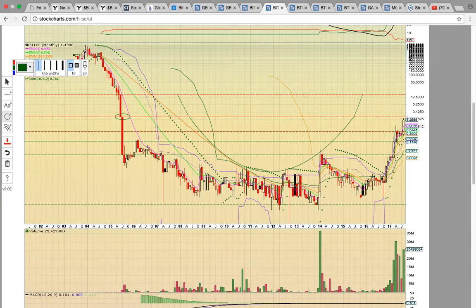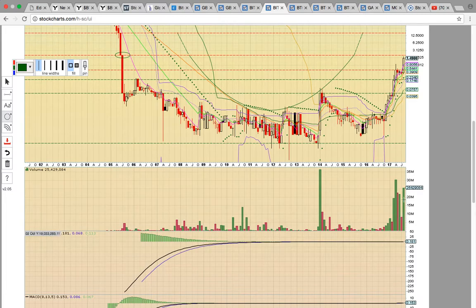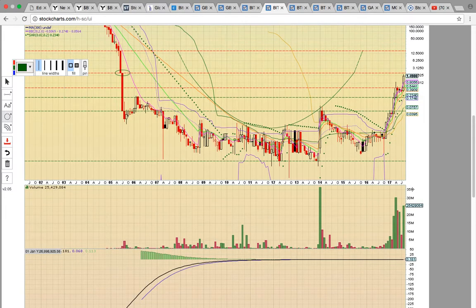So you have to go way back since it's been at this type of level. So this is a major breakout, and the key is the volume. If you look at the volume behind the move, there's giant volume. So yeah, there's big money pushing this higher. So we'll see if this can continue.